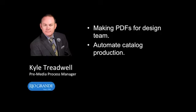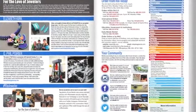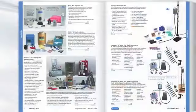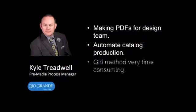Our second problem was we produced two large catalogs. One of those catalogs is over 1,100 pages, the other is over 800. We were doing it all on a local machine, where we would rip the files, extract those pages as single files, rename those files, and then preflight those files. This took a very long time to do, as each step was separate.